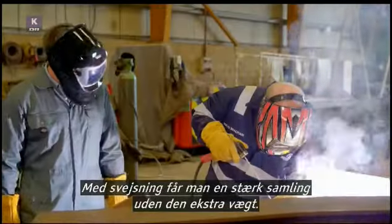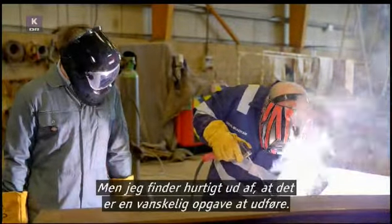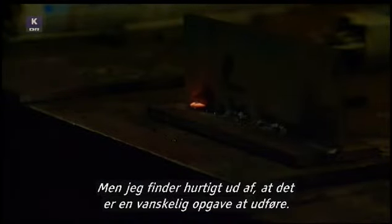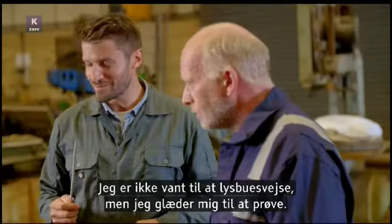Well, I've not done loads of arc welding, Steve, but I'm keen to have a go. Yes. We've presented you with two typical beams of steel, but we're going to keep it very simple to give you a nice fillet weld joint there. I appreciate that. Thank you.